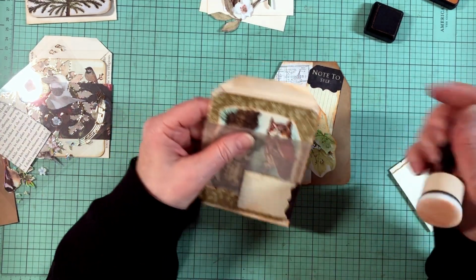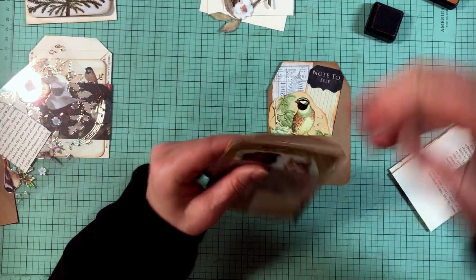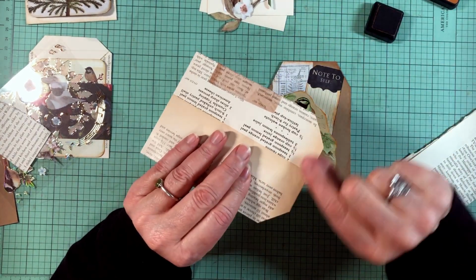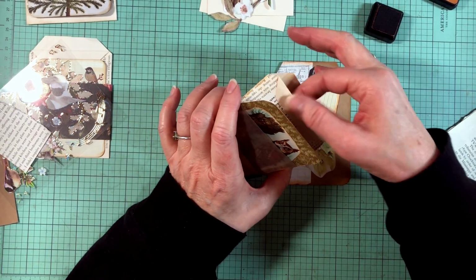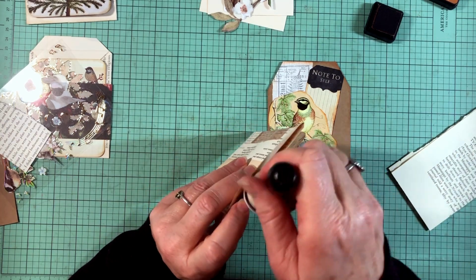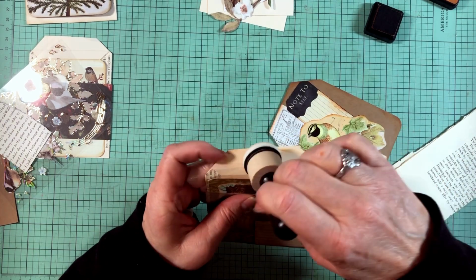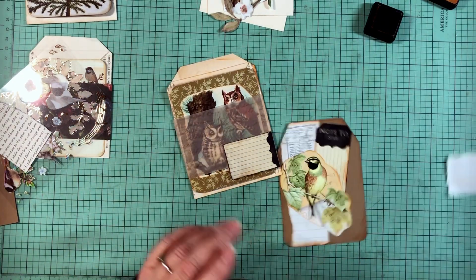Now, one thing about this, if you decide to lay this on a page and slide things in and out from the top, I would strengthen and reinforce any book page, because they're not going to be strong enough on their own. This one's folded down, so you've got the double strength, but the one in the back is just a single layer, so I would strengthen it.